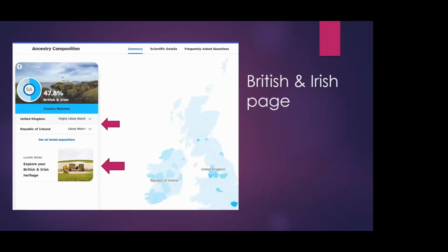You can also see that where that first arrow is, they give you a confidence level of how confident they are that I have United Kingdom. They say highly likely. Republic of Ireland, they say likely. And it looks like I can click on that blue highlighted material right under Republic of Ireland, it says see all tested populations. So I could click on that and probably get more and more information about some of those ethnicities as well.